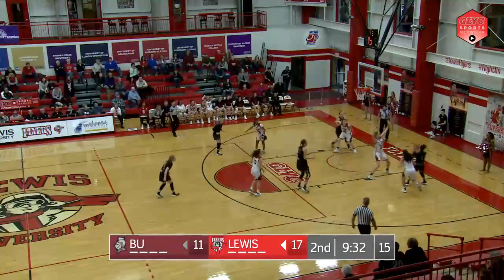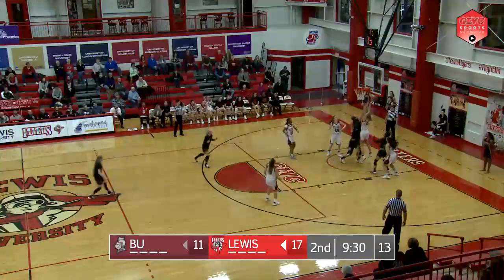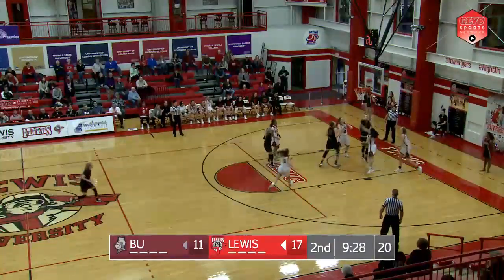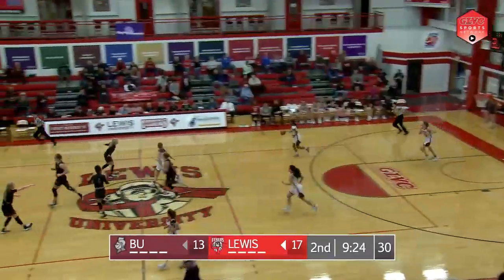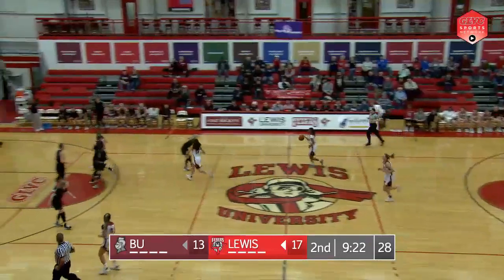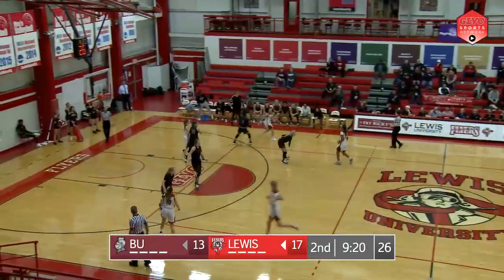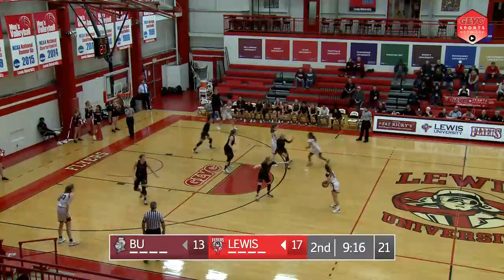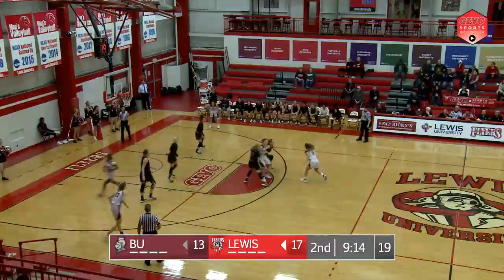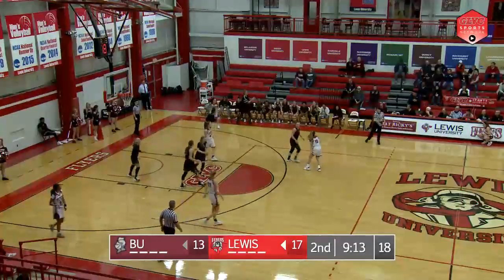Right corner. Drive. A floater over the top of Glatczak. It altered the shot enough for it was a miss, but did a good job to stick with it, and Jeffries ends up with the basket anyway. So 17-13. They're not going to go away, that's for sure.